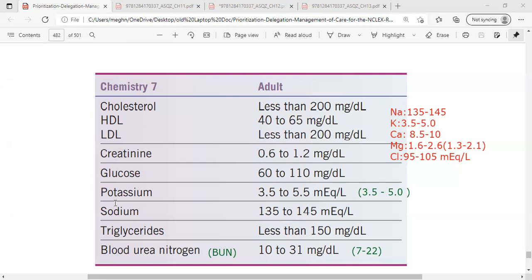And next one here is triglyceride. Triglyceride, if you read it with cholesterol, it should be easy to remember. Triglyceride is supposed to be less than 150 milligram per dL. Cholesterol is supposed to be less than 200.